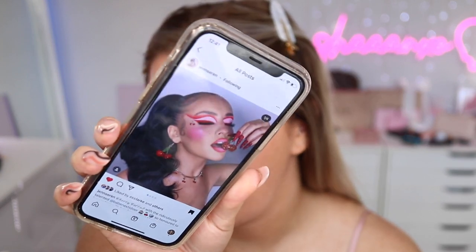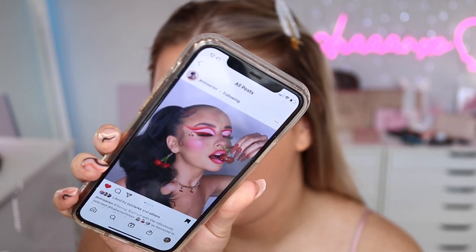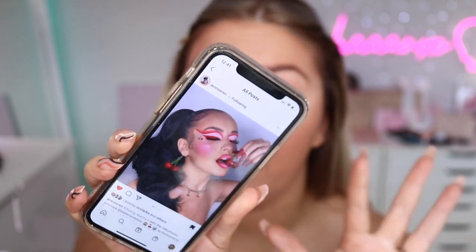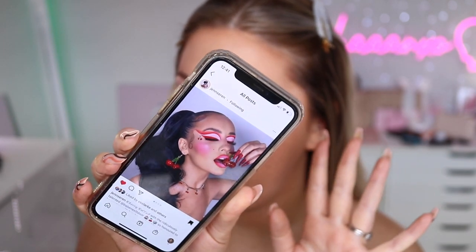Okay, hear me out, but this makeup look is so cool. But I might do it slightly different because I don't think I can pull it off that dramatic. But I'm going to be inspired, okay? Inspired by this vibe. So on top of that Fenty cream blush, I'm going to add a little bit of a soft pink. Or actually, no, I'm going to use this one.